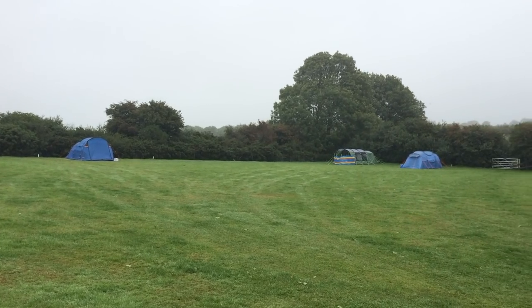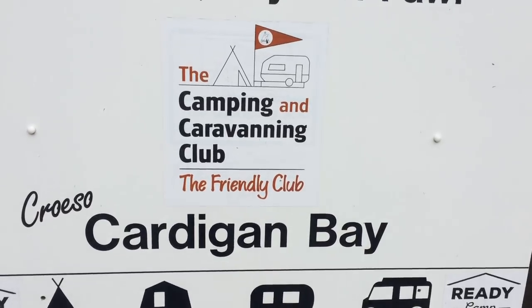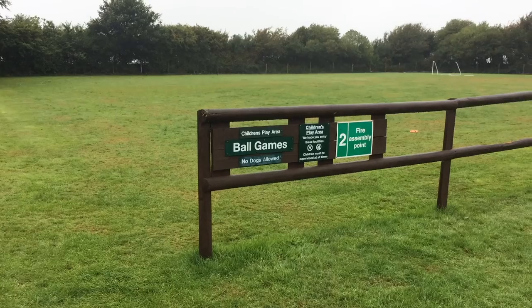Hello. Well, today, sunny weather for the moment. We're at Cardigan Bay Camping and Caravanning Club site here in West Wales. So we're going to head off down to the beach and have a look at that. It's quite a nice site.